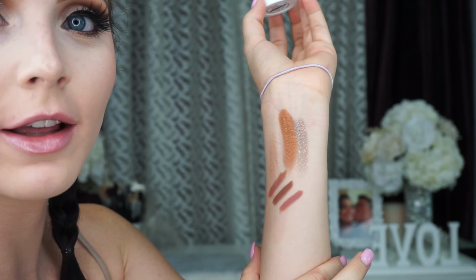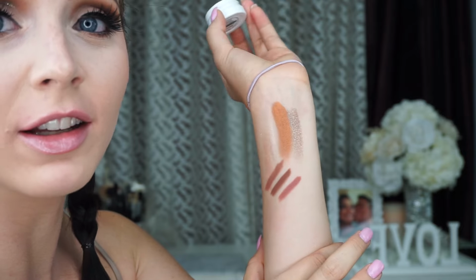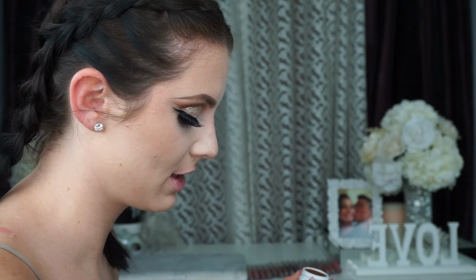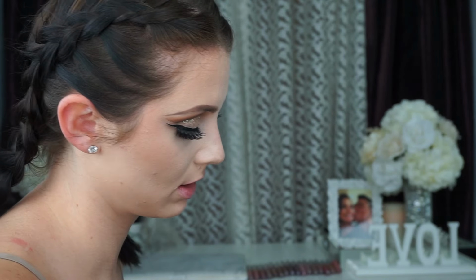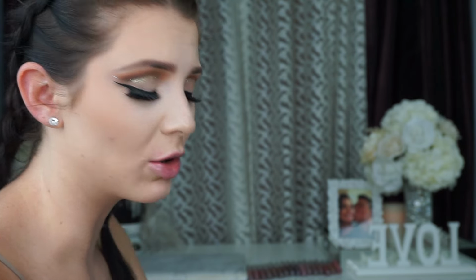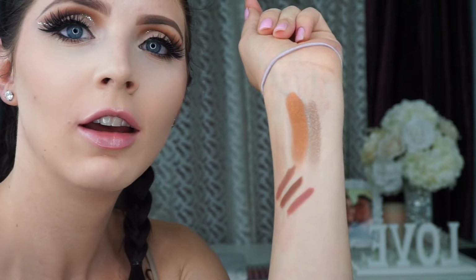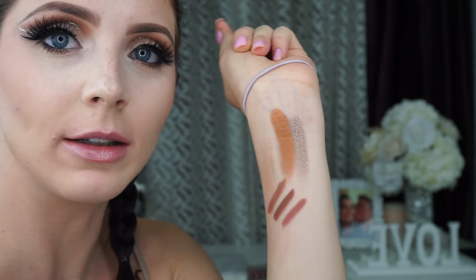So pigmented. Honestly, these are probably the most pigmented eyeshadows I've ever swatched before. Now they do look different on the eyes compared to a hand swatch, so I am curious to see how they look on the eyes, but by the looks of it, they look like they'll be great. Especially for the price, I think they're like $4 or somewhere around there. They're so cheap, but look at that. So pigmented, awesome. I don't know what to say, I'm speechless. I love them, hands down. I'll probably be ordering some more.